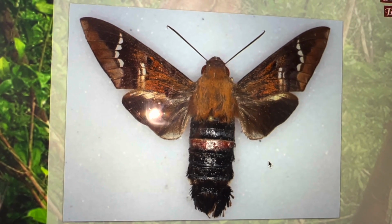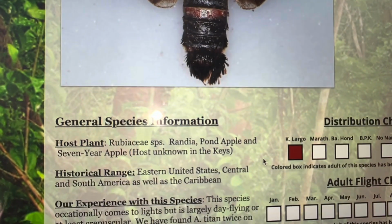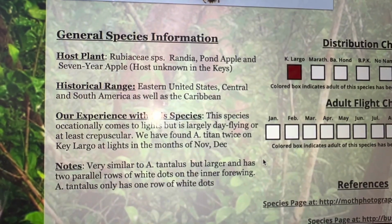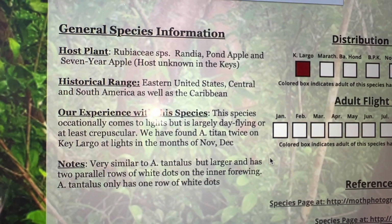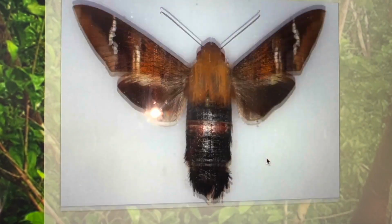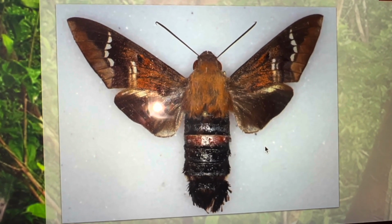I'd love to know, especially if it's found in Florida, where you find them, because I'd love to, number one, document the life cycle. I've got the host plants in my yard, but just never been able to document the caterpillar and the life cycle of the species. I'd love to do that. So, guys, that's about all we have on the Titan Sphinx.